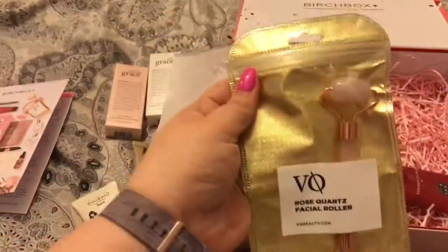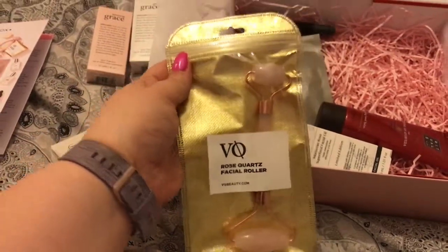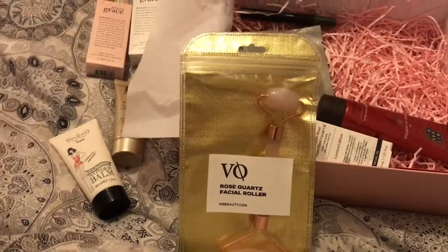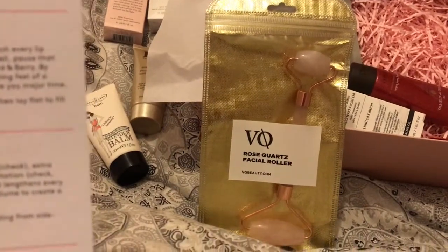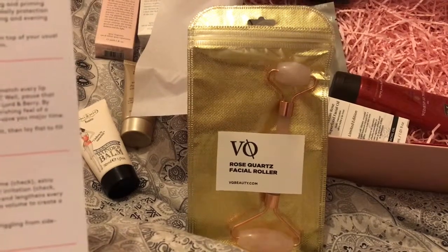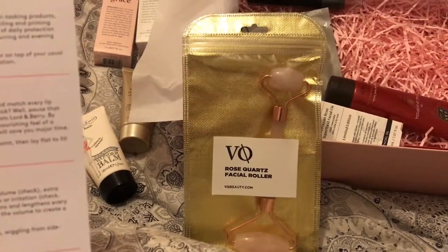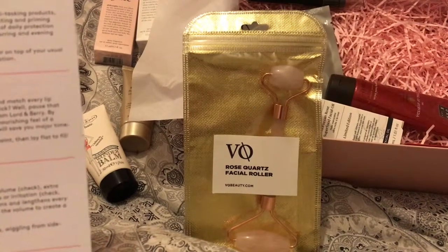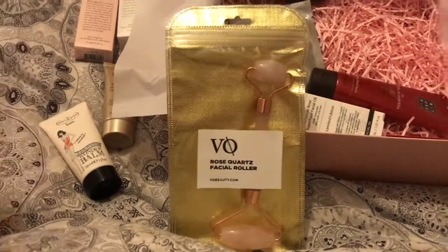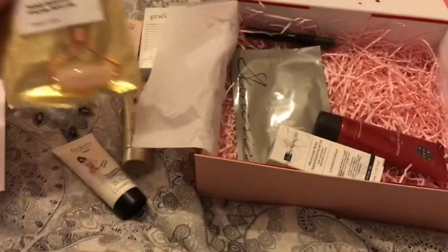Oh, this looks interesting. A Rose Quartz Facial Roller. Okay, let's see what it says about that one. You roll it over your face for a cooling massage, or use on top of a sheet mask for an even more relaxing sensation. Top tip, use the smaller end around your eyes to banish pesky puffiness. Well, I will be doing that, as my daughter liked to tell me this morning that I look old. Cheers, Bab.